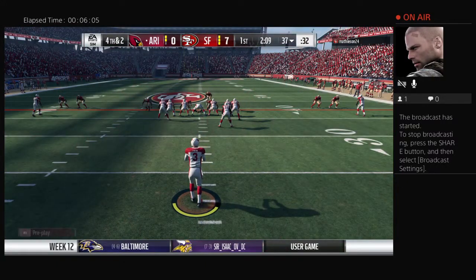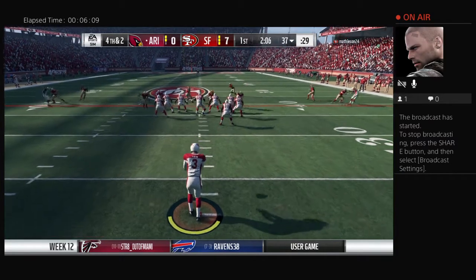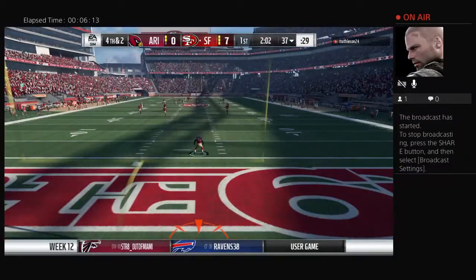Here we are in the first quarter. On your own side of the field. But, boy, what a tone setter that would be to go for it and get it, wouldn't it? You're gritty today. I like it. I'm feeling it.